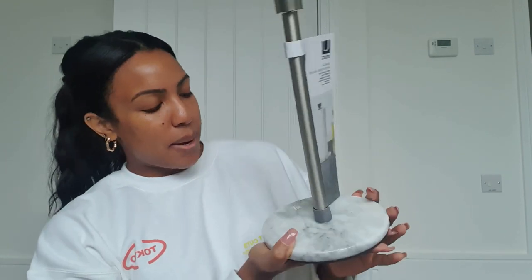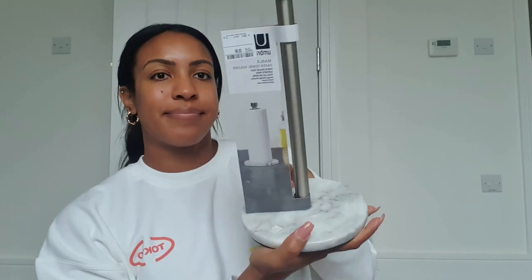So the next item I picked up from HomeSense is this paper towel holder, and I thought it was really, really cute purely because of the marble base, and it is so heavy, so you can tell the quality is really good. Not much to say about this apart from it's going to be in the kitchen and it's going to be out on the tabletop, so I wanted it to look aesthetically pleasing and also fit in with our decor. So the marble slab kind of looks really nice because we've got one downstairs that we're going to use as a kind of a chopping board, like a non-aggressive chopping board, I should say. And this was $9.99, but yeah, really cute, and the company is called Umbra.